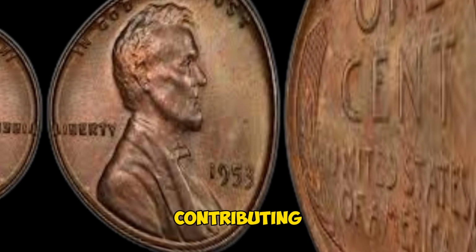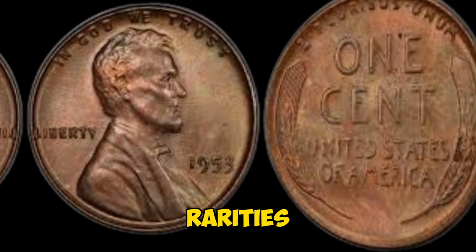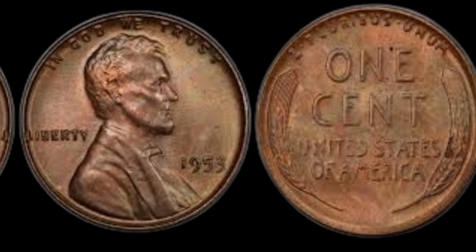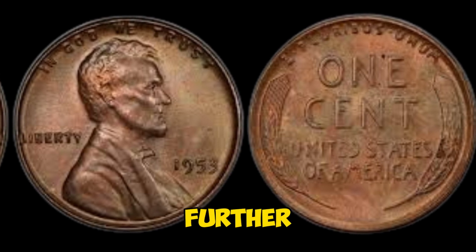Another factor contributing to its high value is the collector demand. Coin collectors and investors often seek out these rarities to complete their collections or as investment pieces. Auctions for such high-value coins can attract significant attention, driving up the price even further.